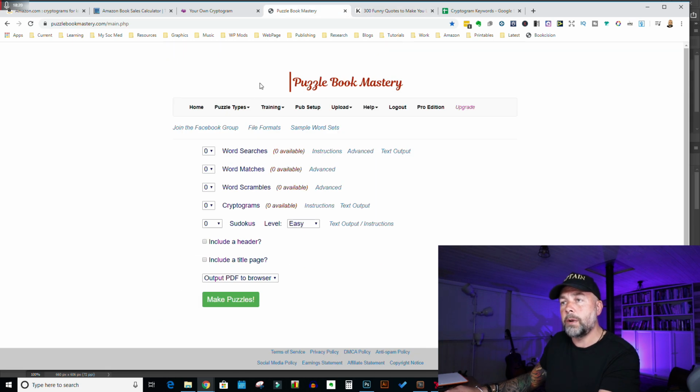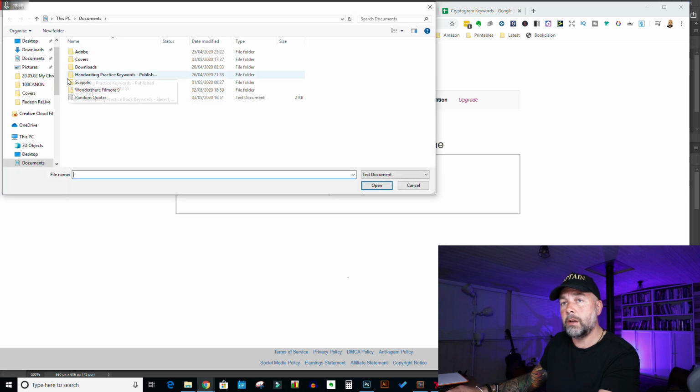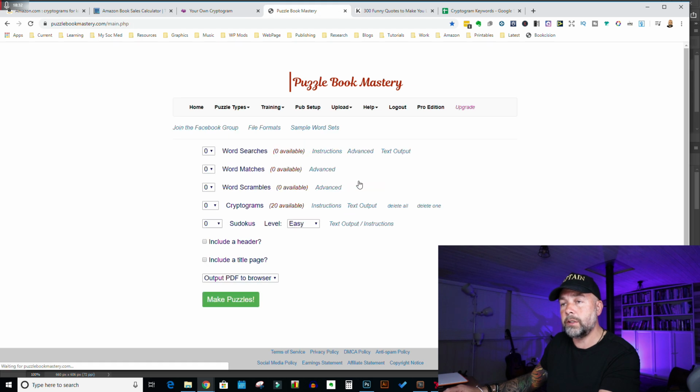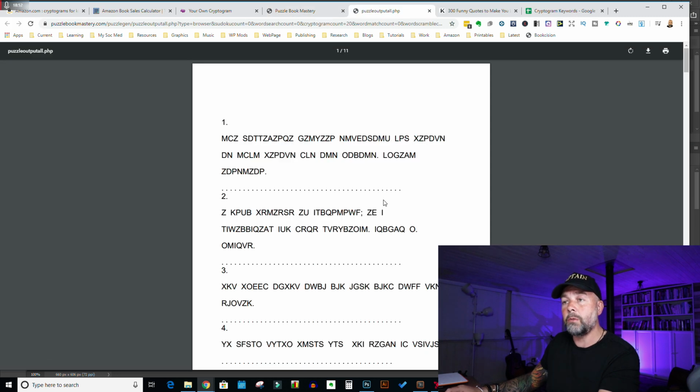So we go to Puzzle Book Mastery, click on Upload, Cryptograms, click on Drop Files here to upload, double click on our file, which is random quotes, click to continue, and here we have where it says 20 available. So we just click on the number we want to create, 20, click on Make Puzzles, and we've got this box checked here, output PDF to browser, or you could have it as a zip file, Make Puzzles, and I'll show you what comes out.